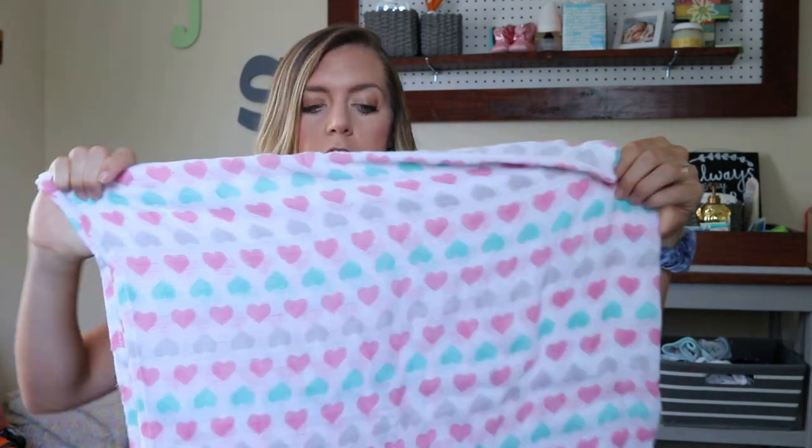Honestly, they're good for a lot of things. They're good for just regular blankets. They're good for like a burp cloth. We use that as a spit up rag. Honestly, they're easily washable, and they're really thin, so they're good for the summertime. So we still like them. I don't regret putting them on my registry. So yeah, I would still recommend getting these.